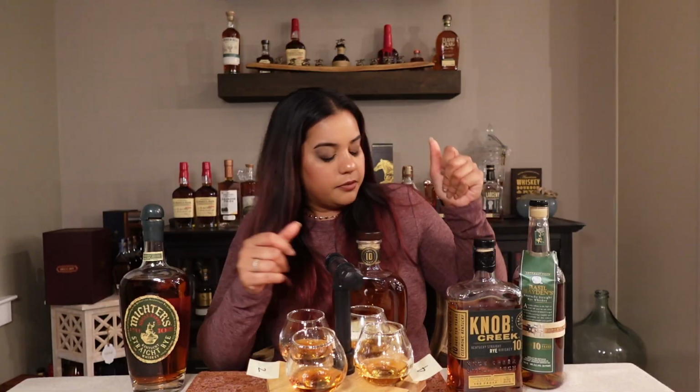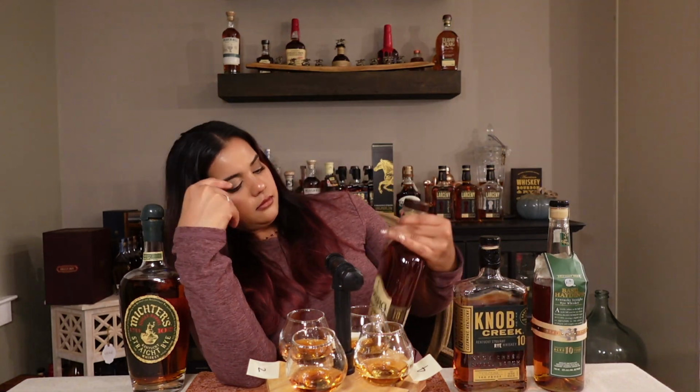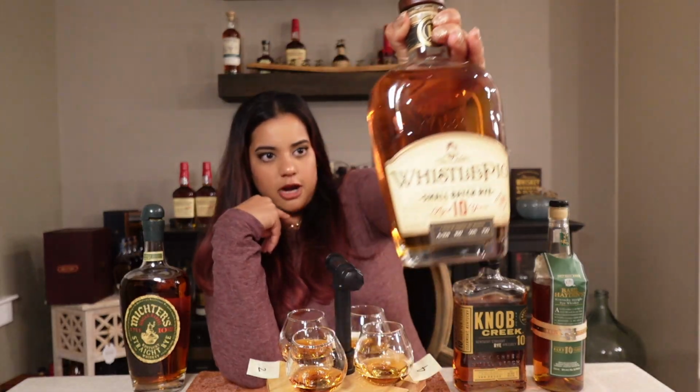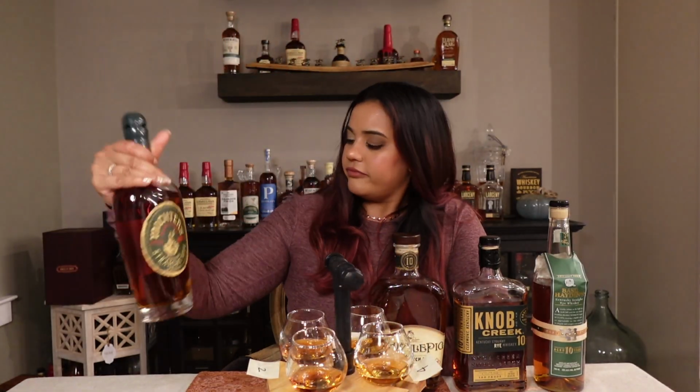what's in the lineup. So we have the Basil Hayden 10-year rye, the Knob Creek 10-year rye, WhistlePig small batch 10-year rye, and Michter's single barrel 10-year rye. Let's start off with number 1.